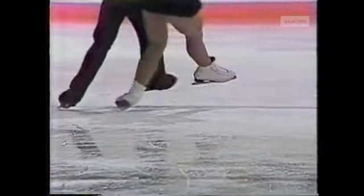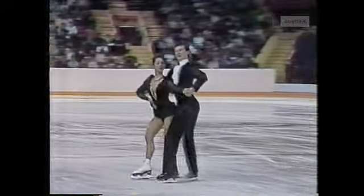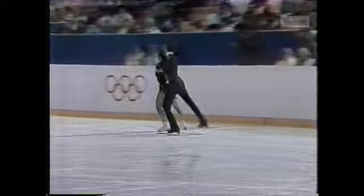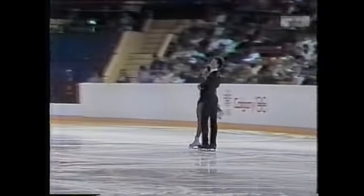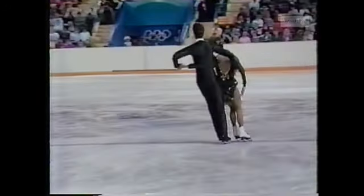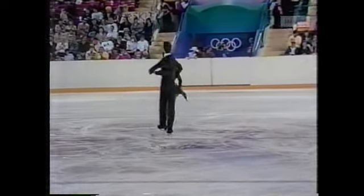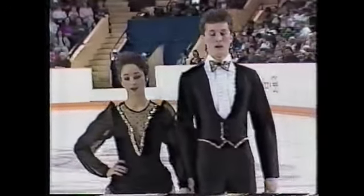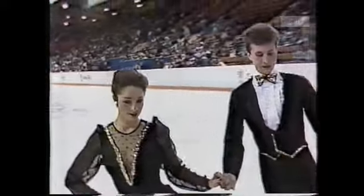Look at the counterclockwise action that they use, the way they see right here. They allow their bodies to reverse. That's the 6 repetitions of the dance. Górna and Dostatni of Poland. Their home is in Gdansk, where the Solidarity movement all began.